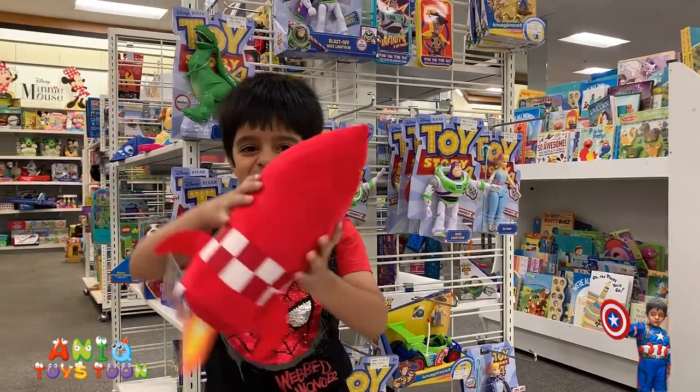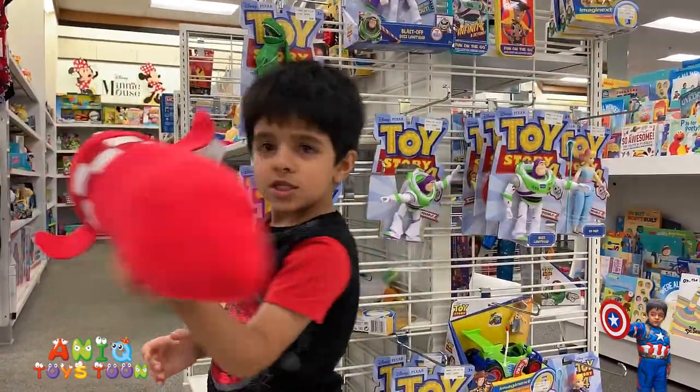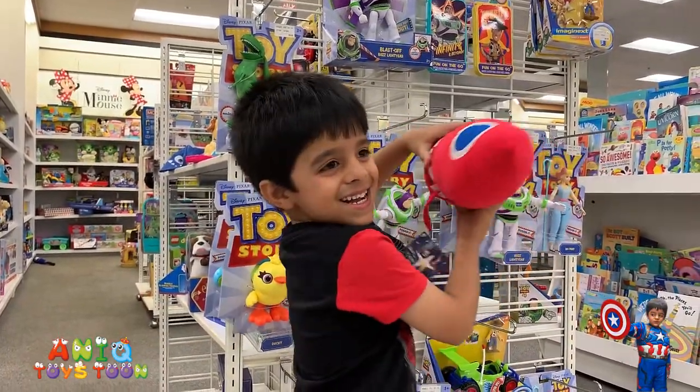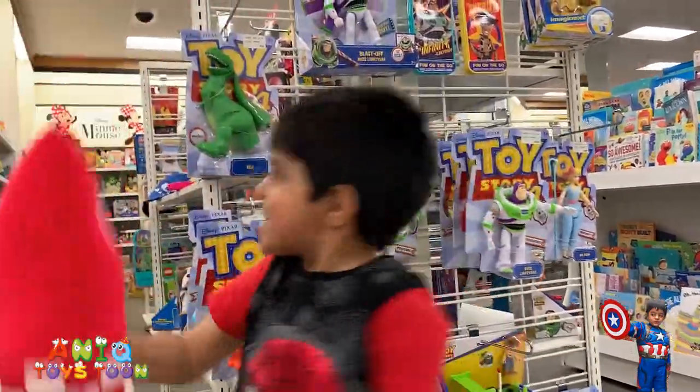Alright, so here we are in the toy section on Coal, which is a store in the United States. We are going to be looking at toys from Toy Story 4. And Anik is actually holding a space rocket. Ready for liftoff! Alright, so let's see what we have here, Anik.